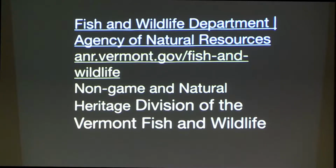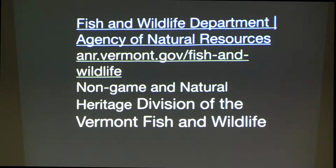This is a little confusing, but the Vermont Fish and Wildlife Department has this non-game and natural heritage division. They have 2 lists. One is threatened and endangered species of plants. Those are ones that might be driven to extinction pretty quickly. And then they have rare and unusual species which could become threatened and endangered in the future. The lists are available online at this site.